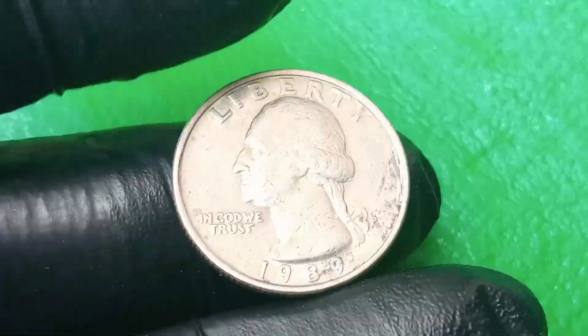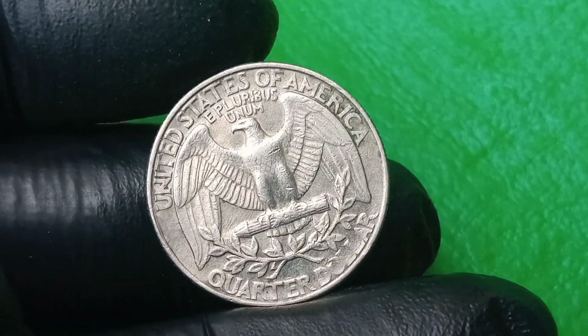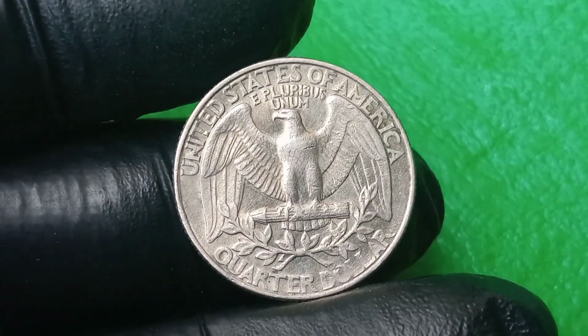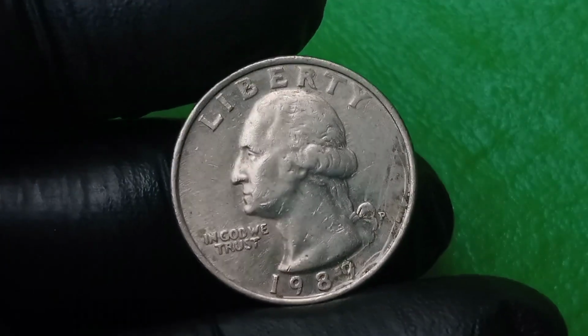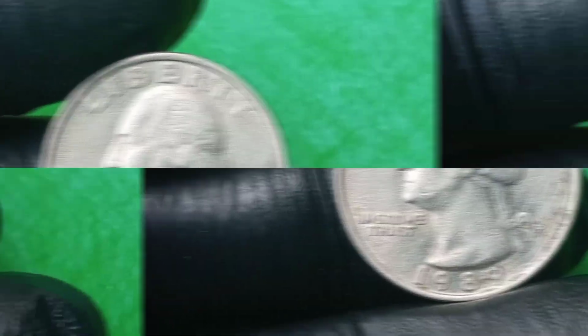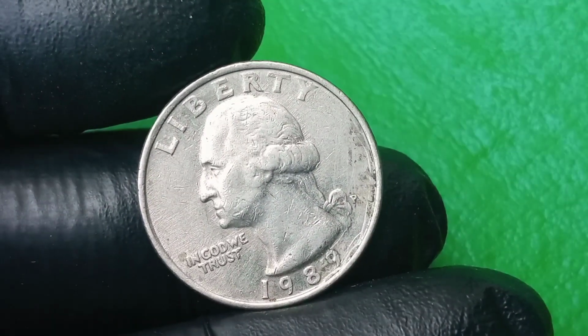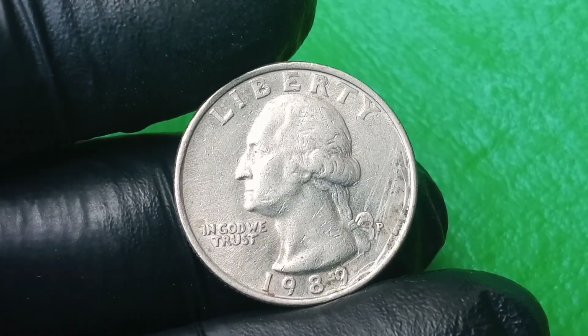And while several other 1989 quarters with minor errors such as die chips, weak strikes, and partial collars have been found, none come remotely close to the features and value of this singular coin, which remains unique to this day. And it's worth noting that many experts believe this coin may have been the result of a series of compounded errors during a transitional period at the mint when new equipment was being tested, and calibration issues could have led to multiple die and planchet inconsistencies slipping through quality control.